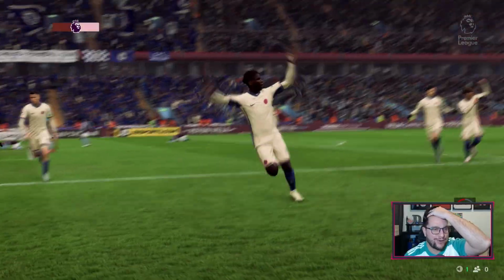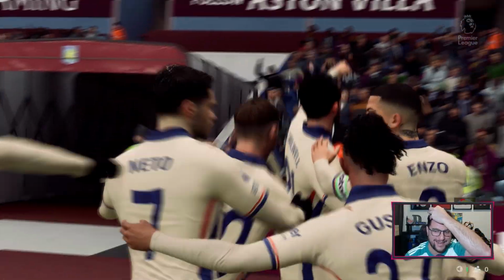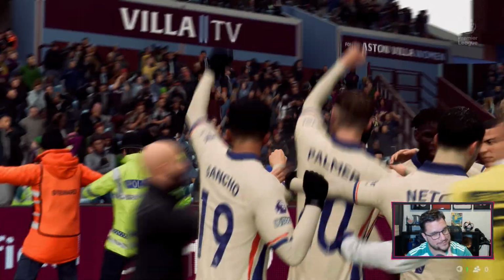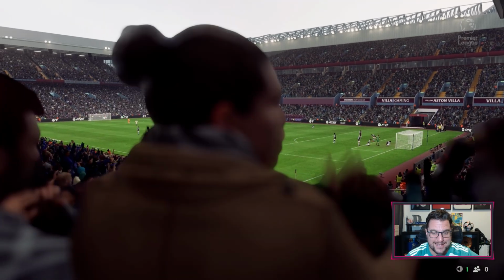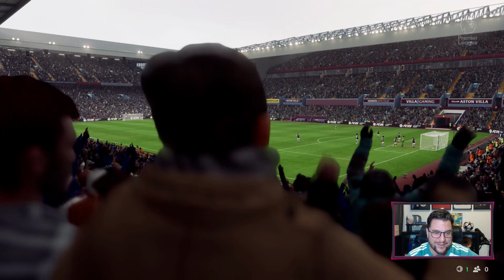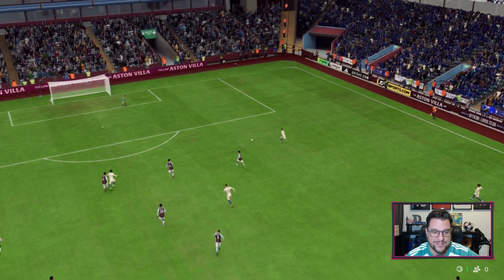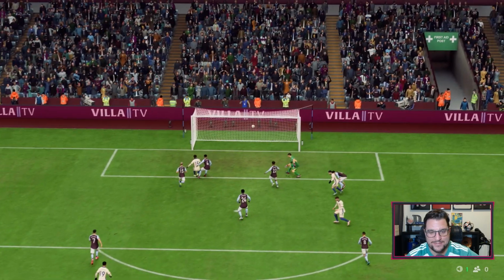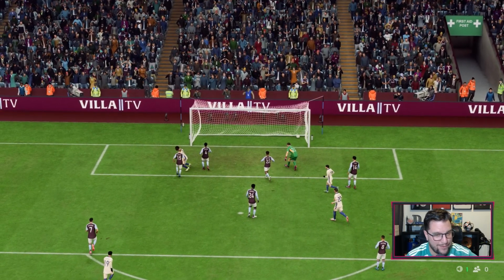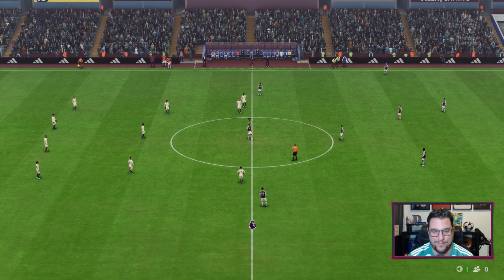Oh, it's absolute heartbreak for Villa. We're going through a slump right now. We really are. Pedro Neto is through on goal. Really big save from Martinez. And Nicholas Jackson on the rebound has made it 1-0 Chelsea. Oh, our defence was tired. It's just heartbreak, heartbreak, heartbreak.